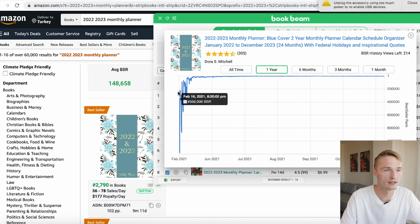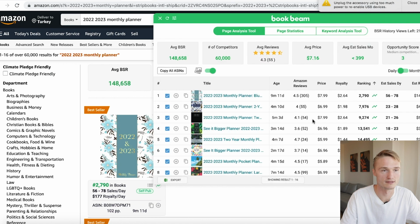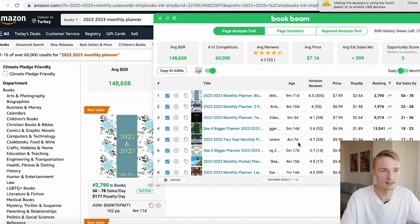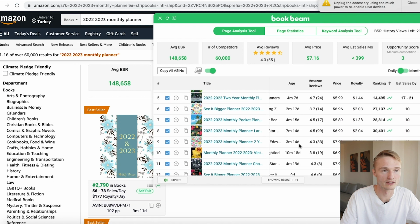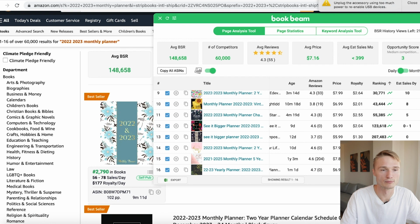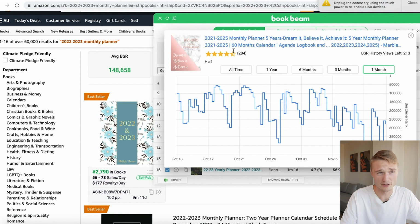One year. When was this published? Okay, so this one was published too late for us to see how it was doing last year. Do we have one that's at least a year old? So more than a year old. So this one is more than a year old, and also has a bunch of reviews. It means that it was selling well last year.